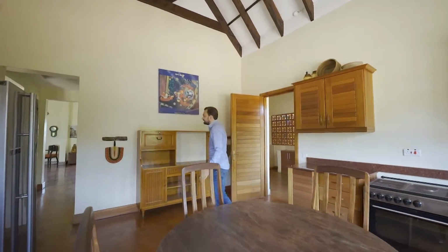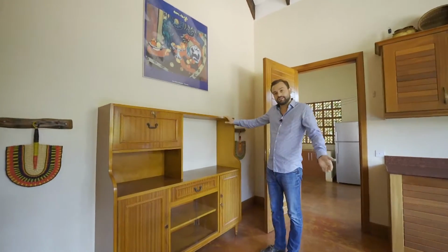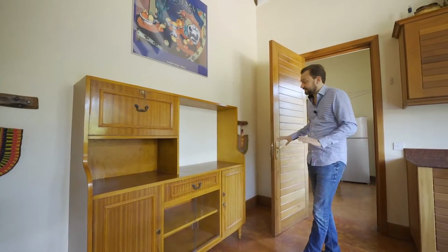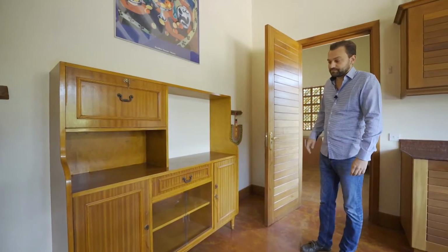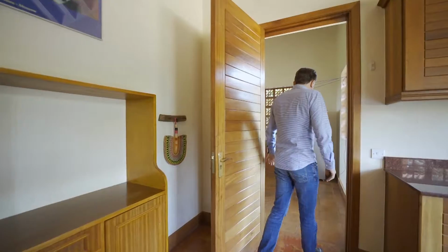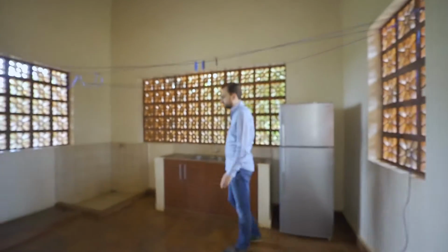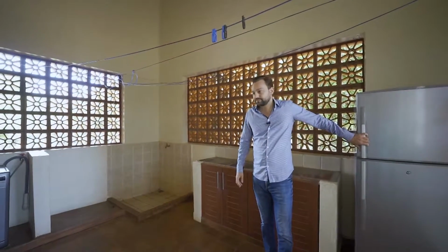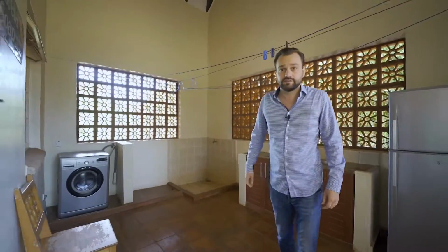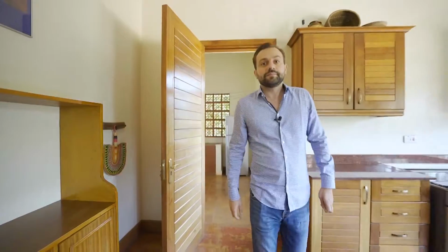What you'll see throughout the house is a lot of antiques, and many of them are from the region. Others have been imported, but you can see it's very tastefully assorted and gives the house this unique character that it has. So just very briefly, out here is the laundry area, outdoor kitchen. So you have your washing machine, you have an extra fridge placed for more washing. So nothing particularly interesting to talk to you about here.